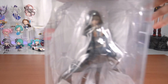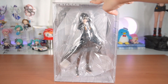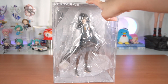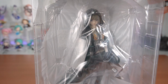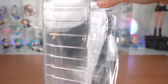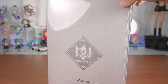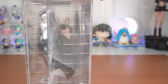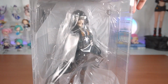And our next figure is D from the A to Z series by My Ethos. This is, I think, the third figure in this line. Yeah, she looks great. She is a popular figure that people have been looking forward to, I think. And since this is My Ethos, ooh, Dragoon. Dragoons are always the best. But My Ethos, you know, they're known for having good quality control, and especially at affordable prices. So I'm kind of excited to see how she came out.